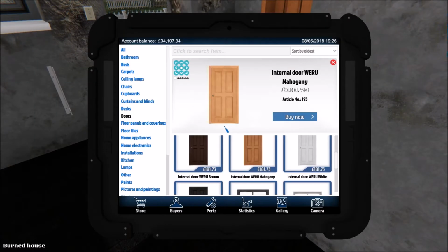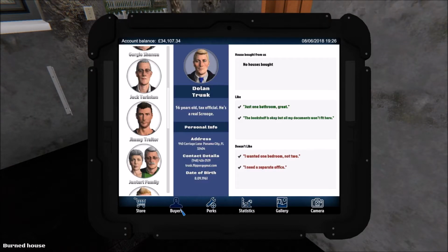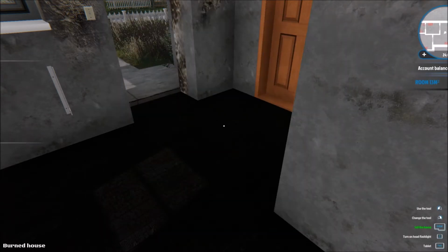Now I might still... So who I'm aiming for here is Dolan. Just one bathroom. Wants lots of bookshelves. Sure, we can put a filing cabinet in for that. He wants documents. One bedroom, not two. Got to watch out for that. Need a separate office. So in fact, we might make the smaller room the office.